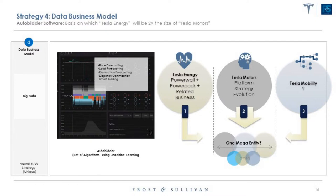And for me, that has implications two ways. It's about new data business models and how new divisions can be formed. So the slide is trying to explain what we believe is the Autobidder software platform.